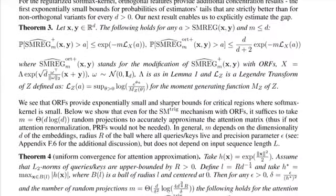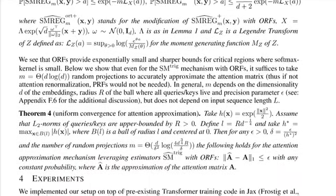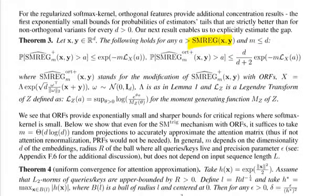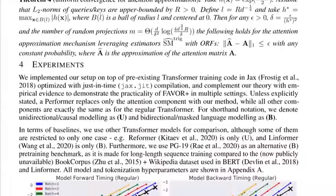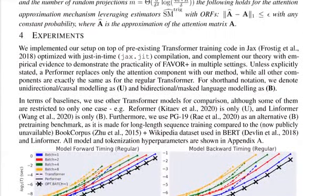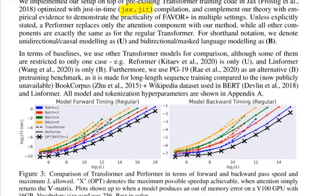Okay, they prove a bunch of other things, again, about this regularized, sorry, not regularized, I forget, it's the one where you divide by the norm. In any case, they implement this in JAX. Oh, great. Wow, cool. I have no opinion on JAX, but they have the code released, and I'll, of course, link to it.